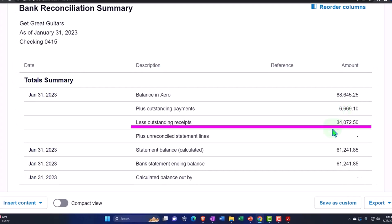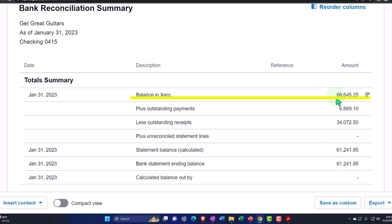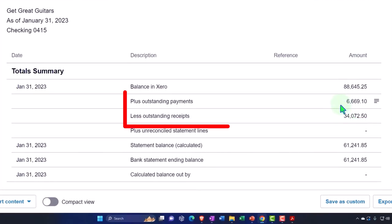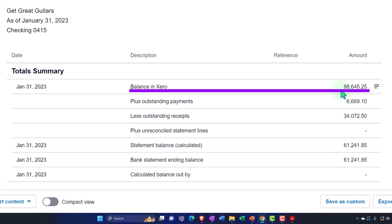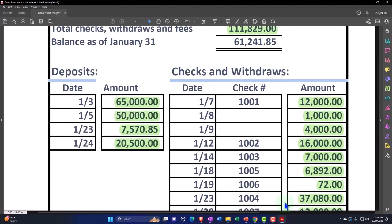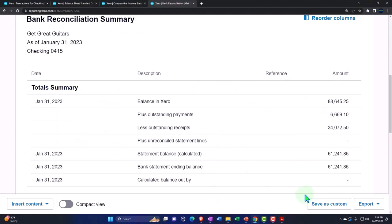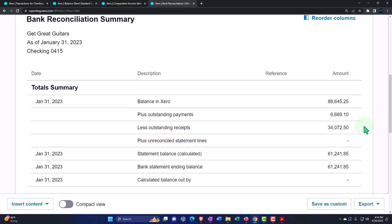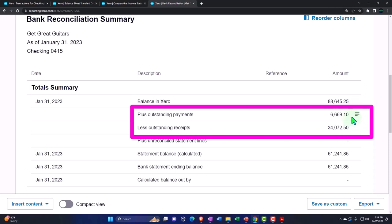And then we've got the outstanding receipts. So these are receipts that we know about. They're already in our balance. They increased our balance, but they're not on the bank side of things. That's why we're decreasing them to get back to the bank balance. So these are things that the bank doesn't know about. So we're reconciling from our balance to get to the bank balance, the 61,241.85, which matches what's on the bank statement. So note that if you gave this information to an auditor, it makes sense, but it's not all that they would want because these two numbers look like you could have just made them up.